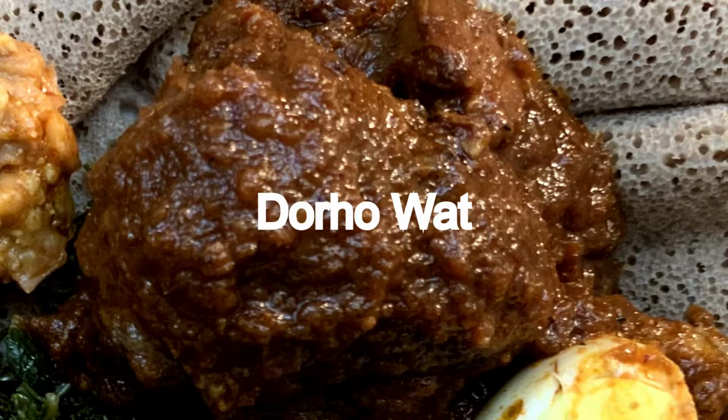Our chicken legs. The Dorho Wat looks amazing. And then we also got some egg with it, so the egg is all mixed in with the gravy. I have to say, though, this one looks a little difficult to grab. It's tender, right off the bone. I was wondering that when we first put it on the plate. Let me taste the egg. The seasoning, the flavor.